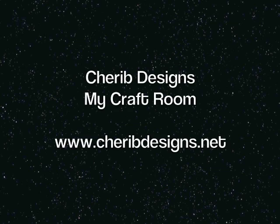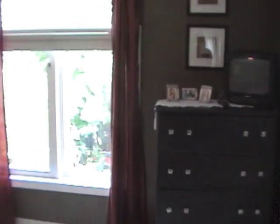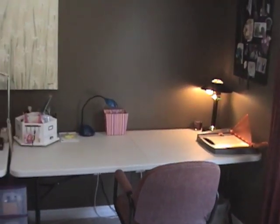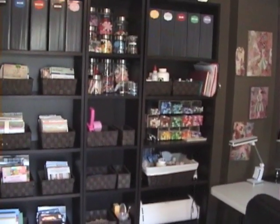Hi everybody, thought I'd do a video of my craft room. I love seeing everybody else's craft rooms on YouTube, so I thought I'd do the same. I was able to take one of our spare rooms and turn it into my craft room. It's really big and open, and it gives me lots of room to get messy, get inspired, and get crafty.